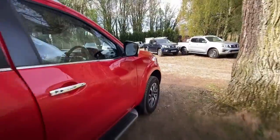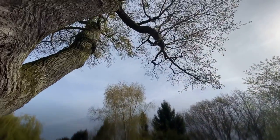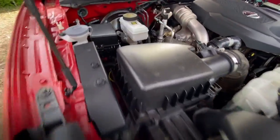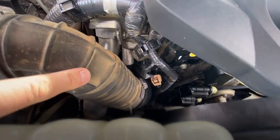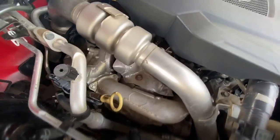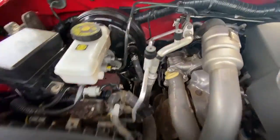Right, let's have a quick look under the bonnet. Hopefully I can lift that up one hand. Okay, so under the bonnet, everything looks nice and clean. I prefer to see them like this. It's obviously not been cleaned or washed, so you can see that it's been cared for. There's no signs of any oily residue around the turbo unit, and there's no signs of any historic oil leaks in the engine bay as well. The belt's looking great condition. Obviously it's got full service history, it's obviously been looked after. It doesn't take a genius to figure that out.